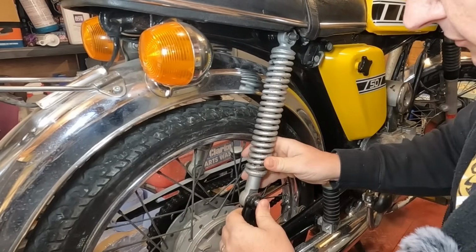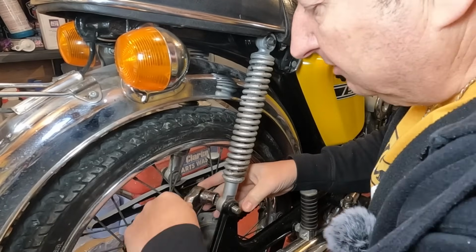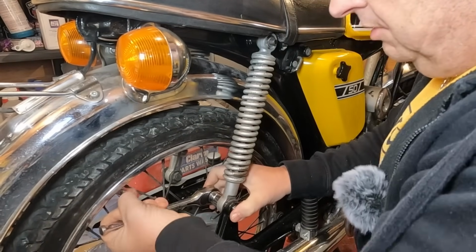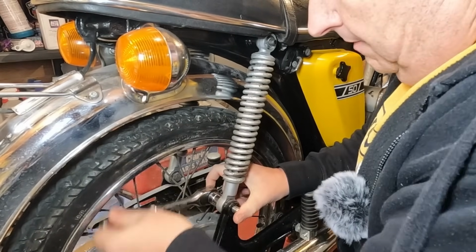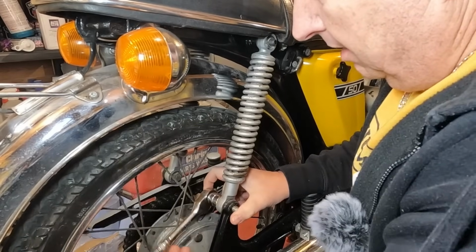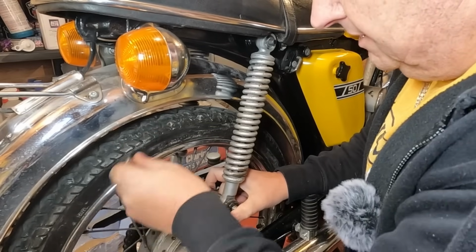Or does it take the back one off first, maybe? Or is that a bolt, is it? Maybe it's a bolt there, look. That might have to be screwed out as well. There we go. Let's just undo that. Yeah, that's screwing out from the back as well, so we'll take that out.